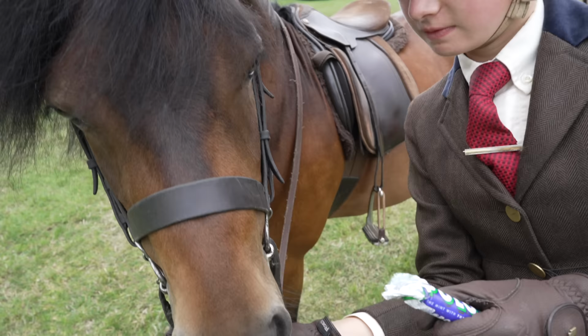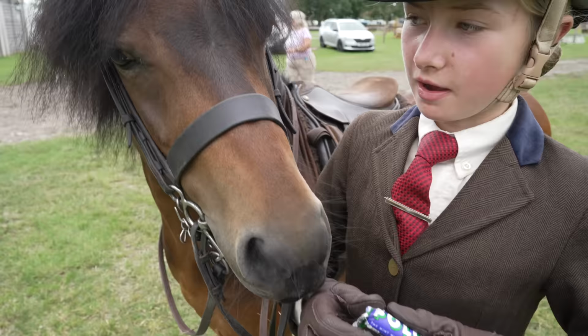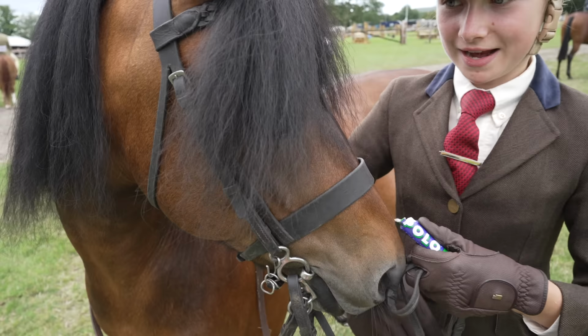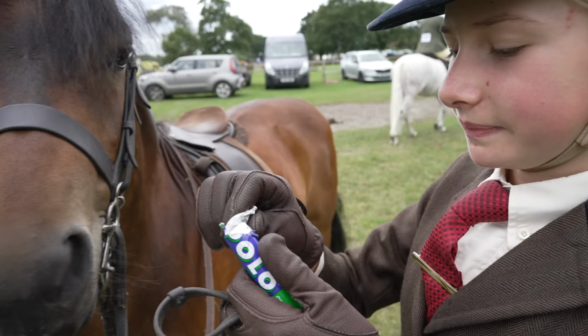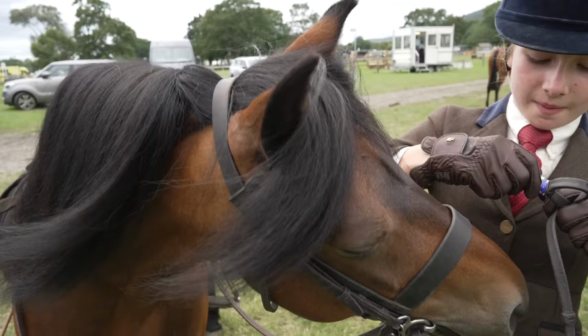Even when he's eating from your hand, he's crazy. He's actually bit my hand before by doing that, and it really hurt. Would you like another polo? Oh my god, calm down, boy. Whoa there, boy. Right, I need to get it out of the packet first. He's like, just hurry up, I'd open this myself if I could, but I don't have fingers or thumbs. I only got little chompy teeth, my little turkey teeth.